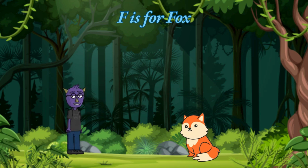F is for fox. Quick and clever, a fox sneaks through the forest with its fluffy tail trailing behind. Foxes are amazing hunters, and they can find food even in the snow. They're also super smart, which is why they're often in fairy tales.